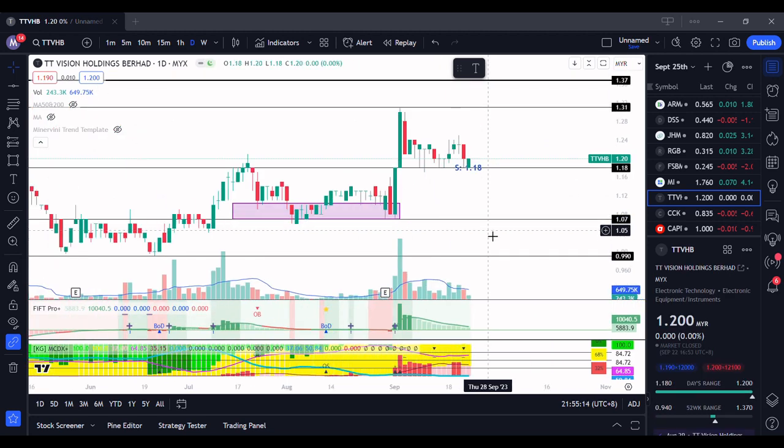Okay, this is the other tech counter, TTVHB. The resistance is clearly at 1.31 while the support is at 1.18. We have to see what the support does. The stock has tested the support about six times in a row now, in a short time frame. The scary thing is when you keep testing the support in a very short time frame, there is the likelihood that the support will break. So we have to wait and see.